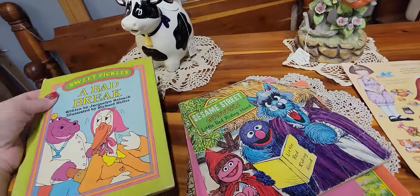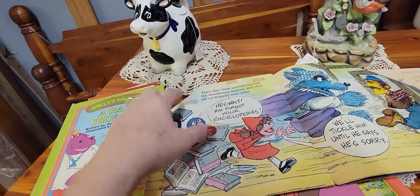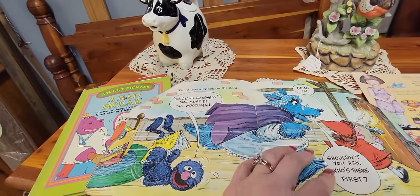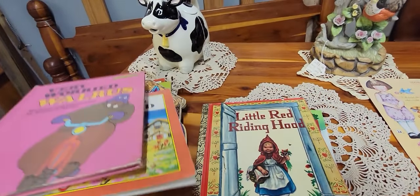Oh, Sweet Pickles. Grover's Little Red Riding Hood. I love Grover because he always put his own spin on things. You know? No, what is she doing here? She doesn't belong in the story. There's Prairie Dawn. He always put his own spin, and I appreciated that about him.